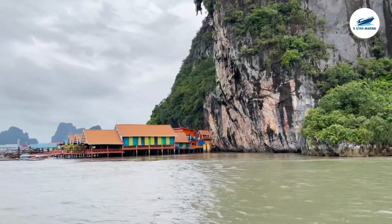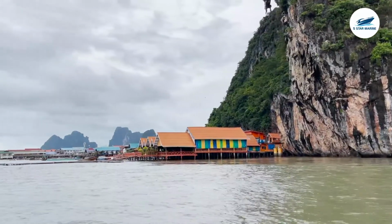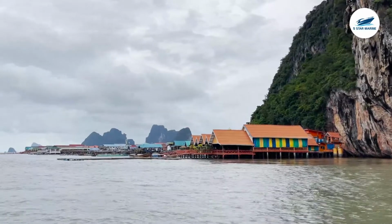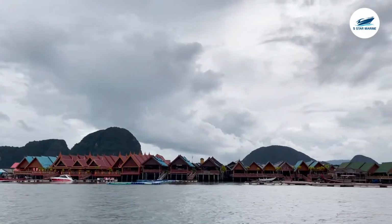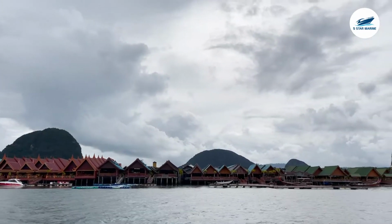I'd suggest watching it. But this village is the first floating village out in this area. It's all built on stilts. A little connection to the land, but very, very small, and that's only for the local mosque.